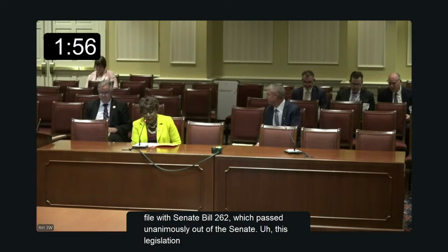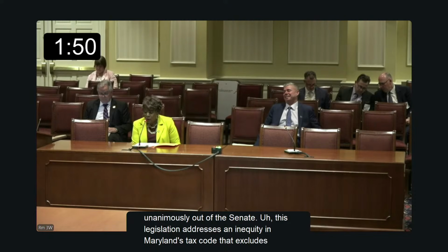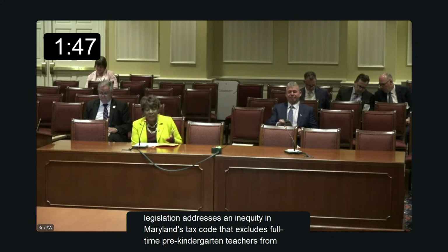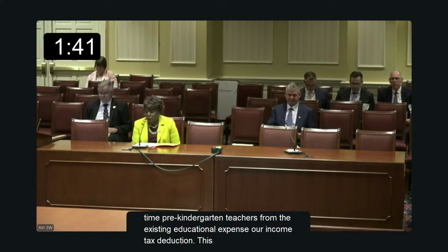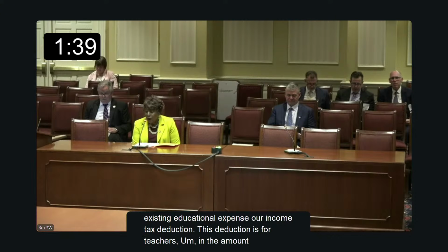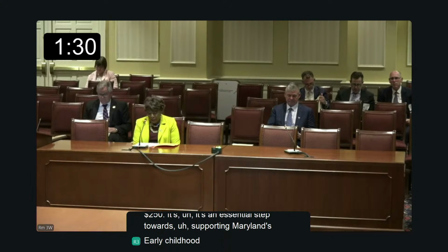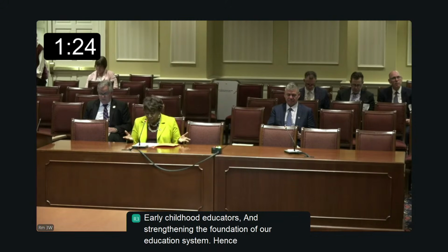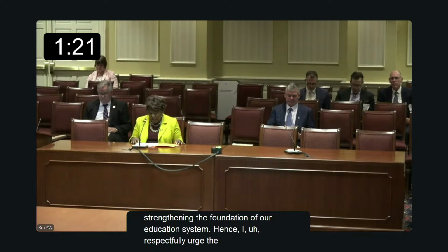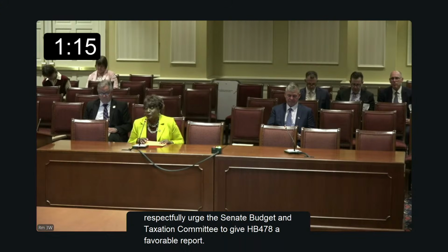This legislation addresses an inequity in Maryland's tax code that excludes full-time pre-kindergarten teachers from the existing educational expense income tax deduction. This deduction is for teachers in the amount of up to $250. It's an essential step towards supporting Maryland's early childhood educators and strengthening the foundation of our education system. Hence, I respectfully urge the Senate Budget and Taxation Committee to give HB 478 a favorable report.